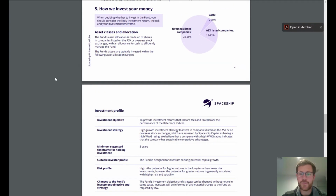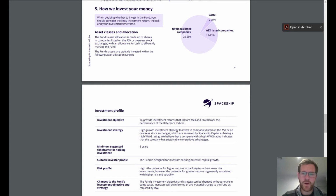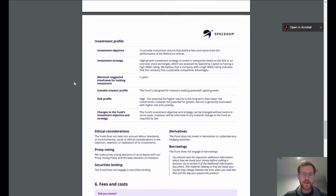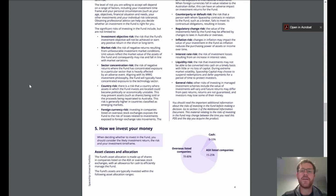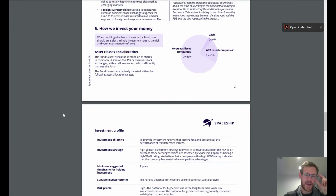As the stock market looks to go down, you will have a little bit more cash, and they'll probably take your money out of investments in volatile markets. So it's always a good thing to know. You know roughly where everything's going, and if you're okay with that, if you believe overseas listed companies are going to make returns and you want to invest in them, then you should look at the Universe portfolio. It's very much a portfolio based on overseas markets.